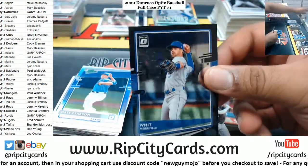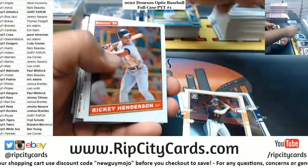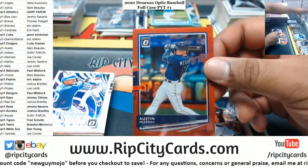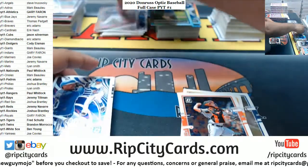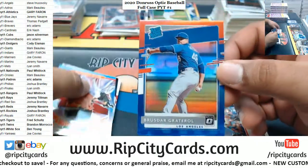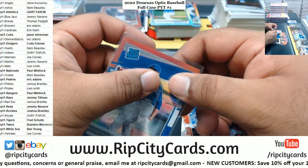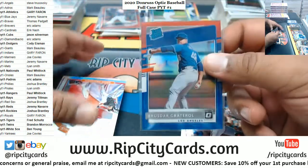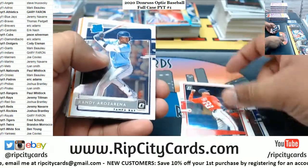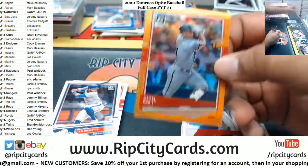Whit Merrifield for the Royals. Got the black border with the stars on there. That's pretty cool. /125. Austin Meadows /260. Gratterall Angels. /150. /150. Another one. Ketel Marte, this is orange, /100. That might be gold.